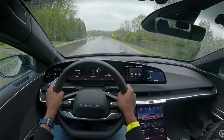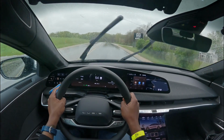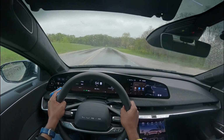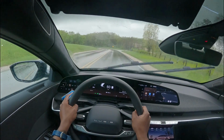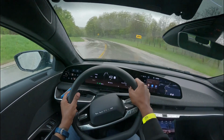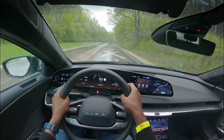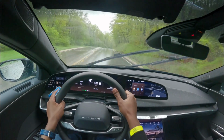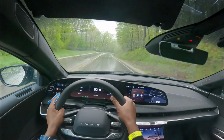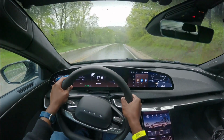Right now, coming into some curves. Swift mode just tightens things up a little bit more. Still a comfortable ride. Coming around this curve, I feel inspired to go extremely fast, but since I'm assuming we're on low rolling resistance tires, I'm gonna take it easy. It's been raining all day long.